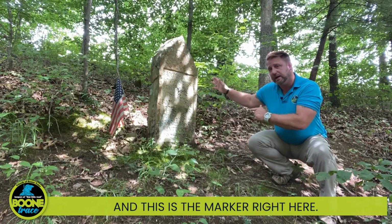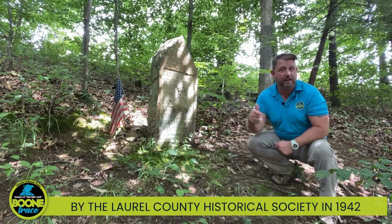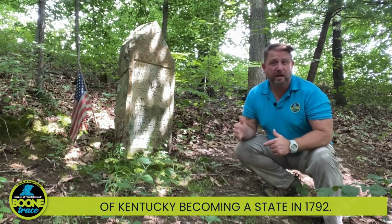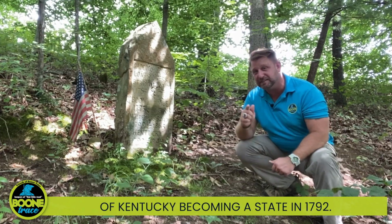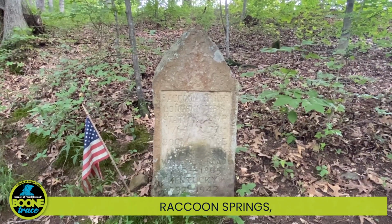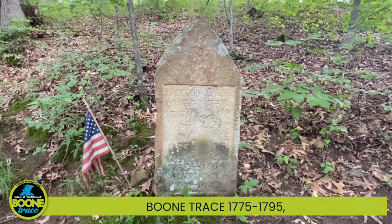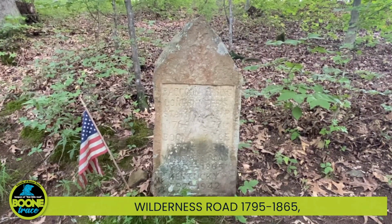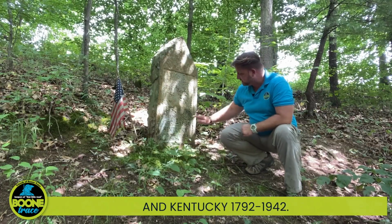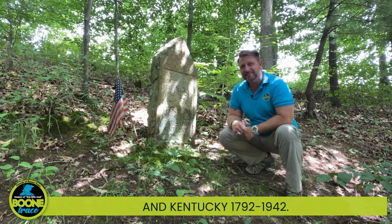And this is the marker right here, put here in 1942 by the Laurel County Historical Society. 1942 is the 150th anniversary of Kentucky becoming a state in 1792. And this marker reads, Raccoon Spring, Long Hunter Station Camp, Boone Trace, 1775 to 1795, Wilderness Road, 1795 to 1865, and Kentucky, 1792 to 1942.